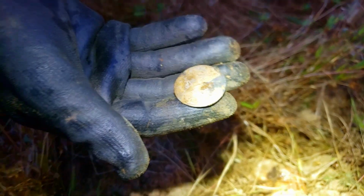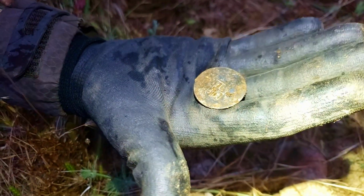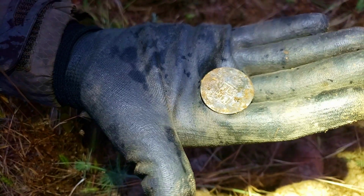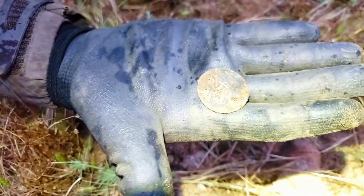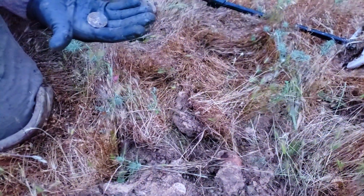Is what I'm thinking. Yeah, I'm not too good with foreign coins. We'll get some water on it though and take a look at it. I can't really tell right now with the camera view, but there's a coat of arms or something on the back, so cool, man. Right on. Way to start it off.